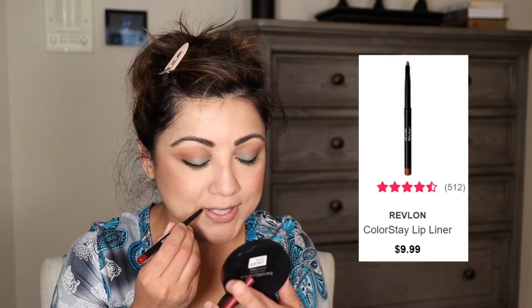So I had posted this look on Instagram, but I had used a different lip color. But that lip color is discontinued, so I'm trying out a new lip balm, which I absolutely love because it is very mask friendly. First, I'm going to line my lips with the Revlon Color Stay color in Wine. And this is the lip balm I'm using. It's the Nars Afterglow Lip Balm. The color is called Dolce Vita.